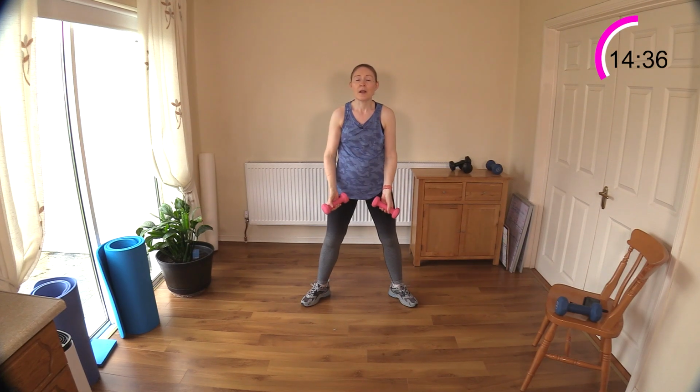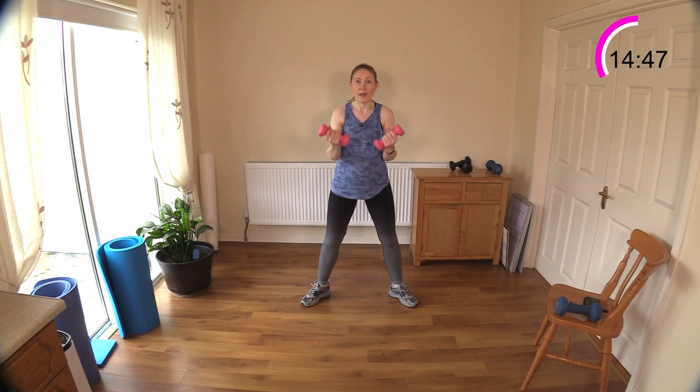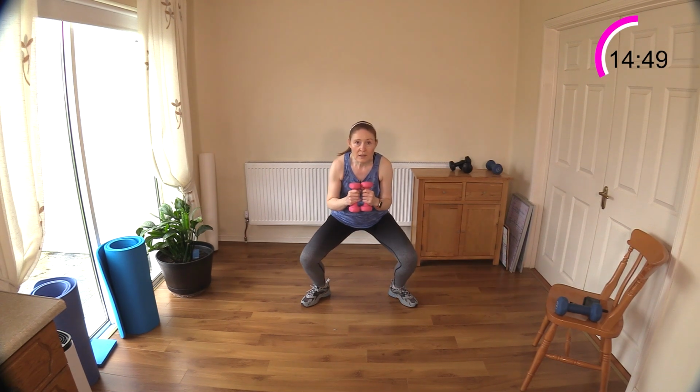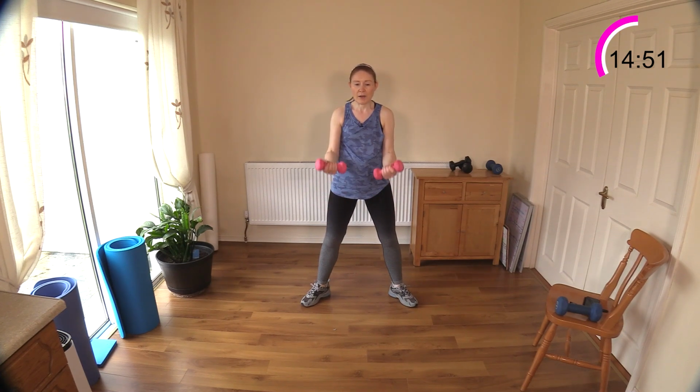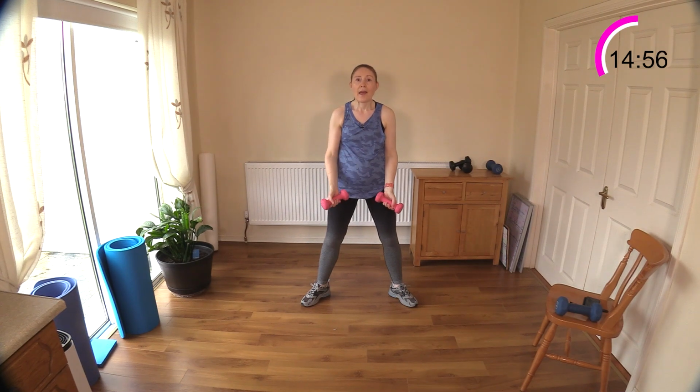You should feel your glutes working when you're squatting, your thighs there. Good. Some people may feel their hamstrings, others may not. 1, 2, good, and curl. Keep the elbows tucked in to the little waist pockets as always. Protect your elbows. Good. 1, 2, and curl.